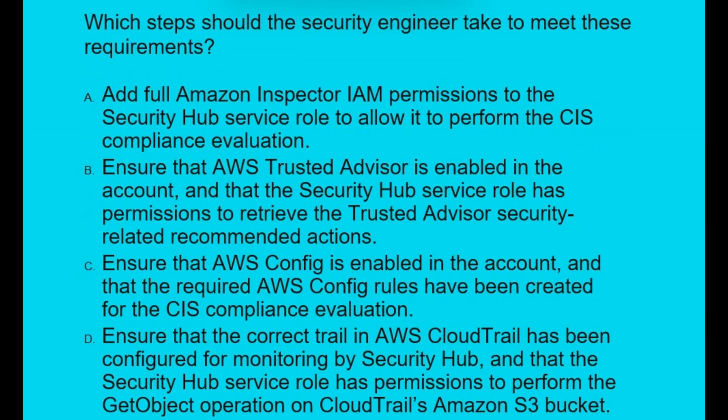Option A. Add full Amazon Inspector IAM permissions to the Security Hub service role to allow it to perform the CIS compliance evaluation. Option B. Ensure that AWS Trusted Advisor is enabled in the account and that the Security Hub service role has permissions to retrieve the Trusted Advisor security-related recommended actions.